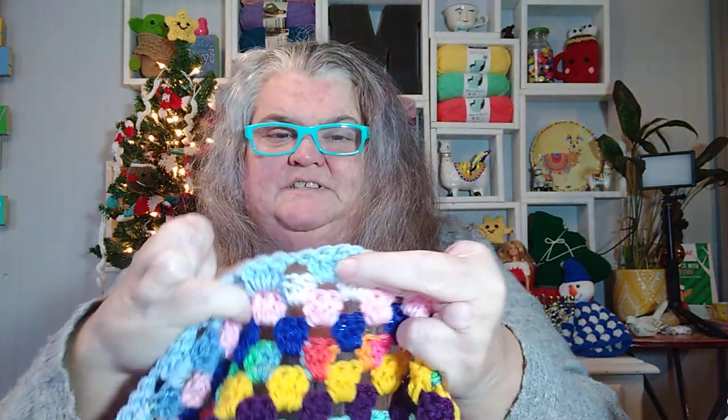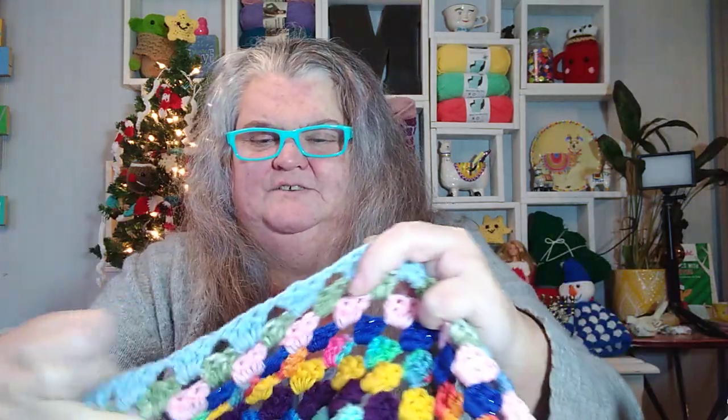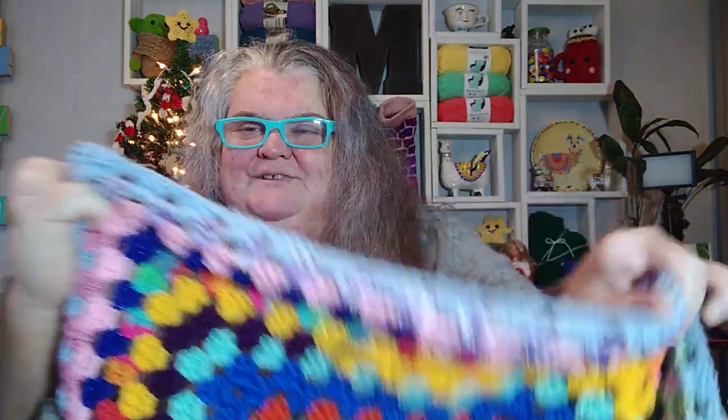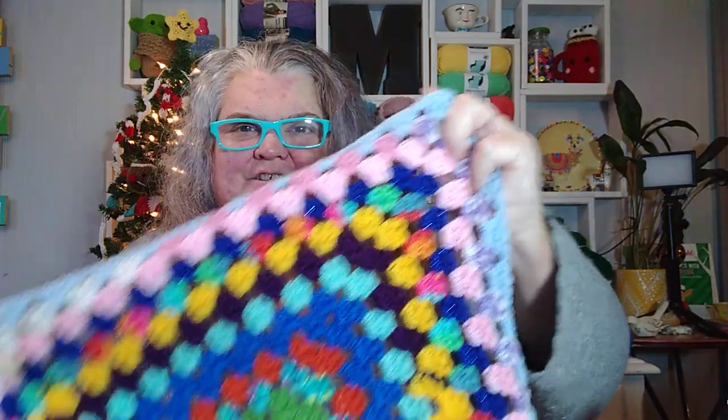Yesterday's color was this light blue and it looked really pretty up against all the other colors. I'm just so loving this project so much. Oh, look at one of my long hairs. I'm just loving this project so much. It's just turning out beautiful. I love how scrappy that looks.